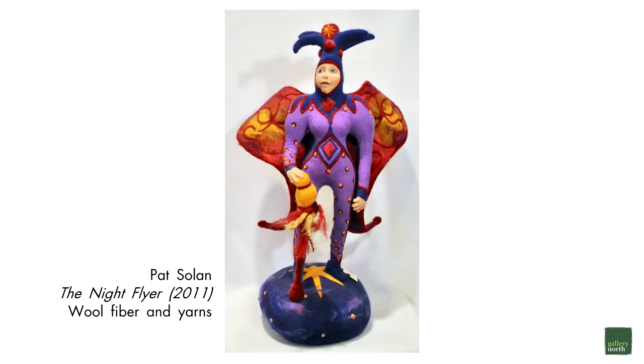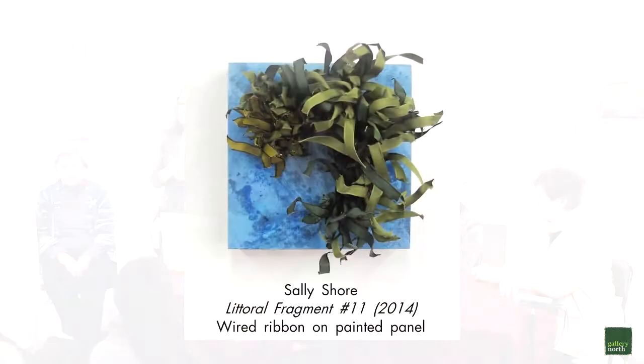I'd like to introduce Pat Solan, who does the felted dolls, and she will be talking about that. Sally Shore has done the center island in the next room, called Literal Fragments, and she will tell you all about that. Sally's work has been here before. She is a ribbon weaver and does a lot of different things with felting, fabric, ribbon, thread. Very beautiful work.